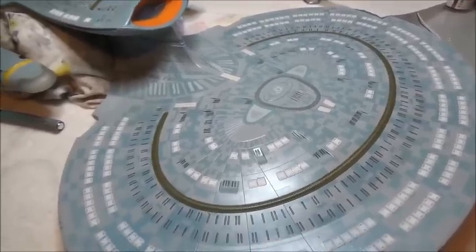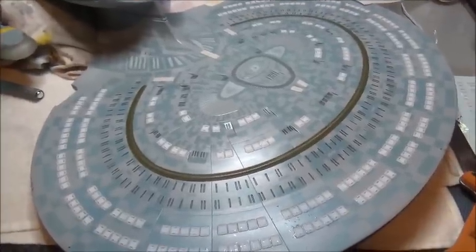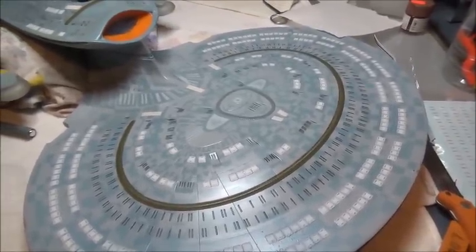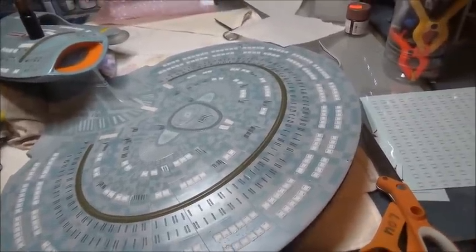And well, here we go. The saucer is done. It is about 5 o'clock. Started about 9 this morning, so it's a good, decent 9 to 5 job. Now I didn't spend every waking second on it. I did take breaks here and there, but here you go.